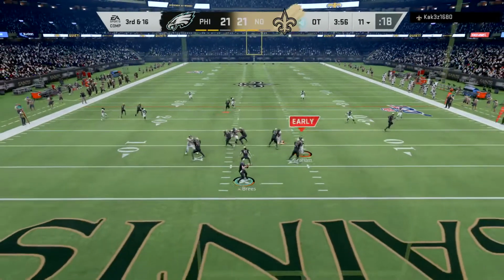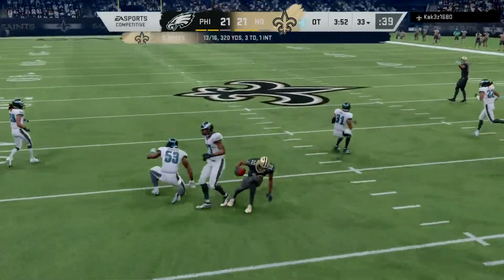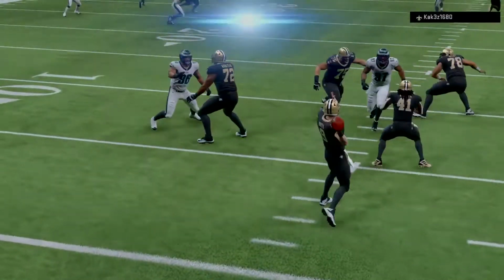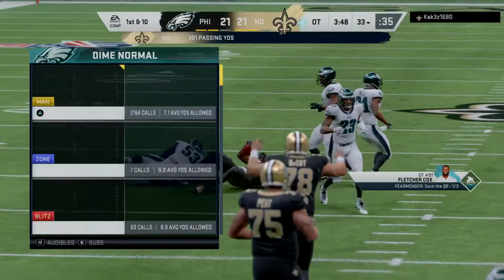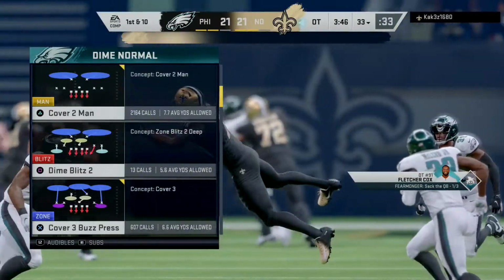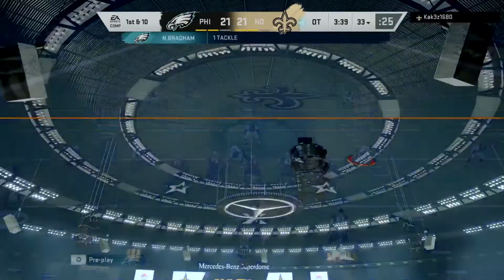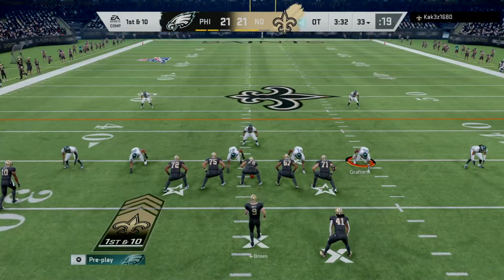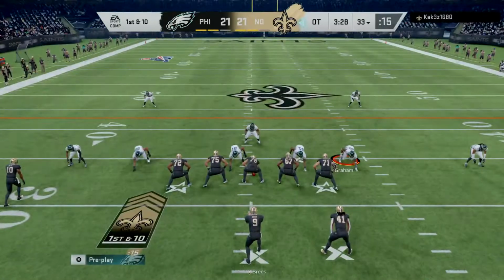On 3rd and long, it's Breeze. And that's caught by Smith. 21 yards there on 3rd down. And the key number on that play, 3. 3rd play of the drive, 3rd down, spectacular catch, turns into a 1st down. 1st down saves them from a 3 and out. Breeze now 13 of 16 throwing the football. It's 1st and 10.